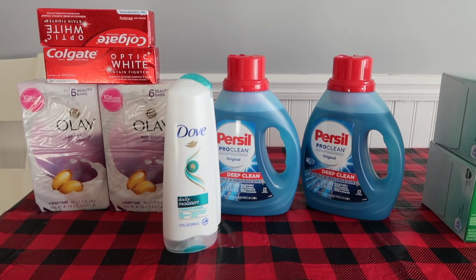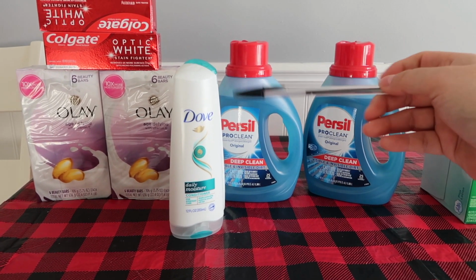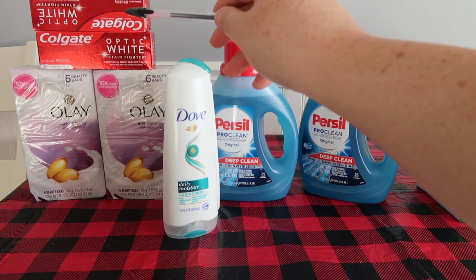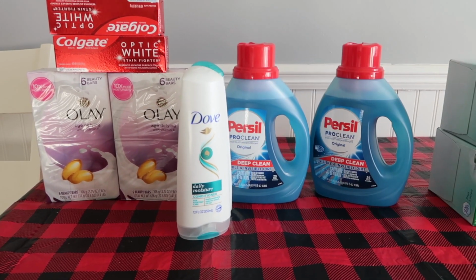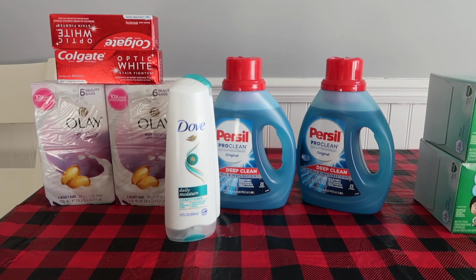I had $8 of digitals that came off: a $3 off a 2 for the Dove, a $3 off a 2 for the Colgate, and a $2 off a 2 for the Olay. So I paid $28.96 with my debit card.